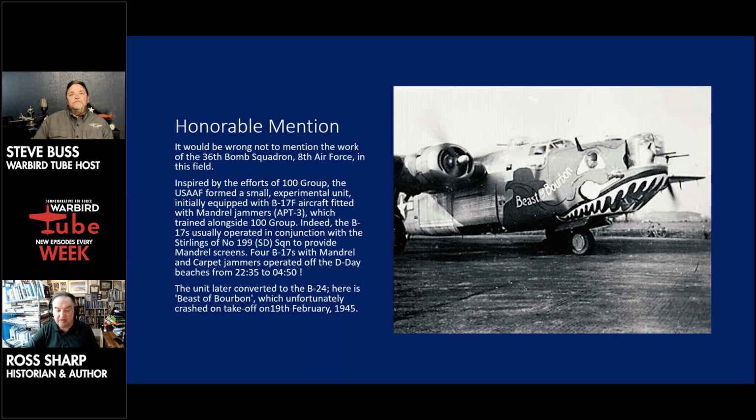4 B-17s with mandrel and carpet jammers, this isn't known, I think, operated off the D-Day beaches from 2235 to 0450 on D-Day. The unit later converted to the B-24. Here is the Beast of Bourbon, which unfortunately crashed on takeoff on the 19th of February 1945 with some fatalities, I'm sorry to say.